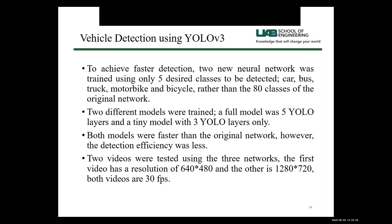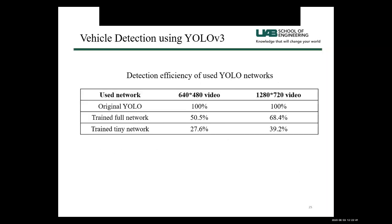Two videos were tested. The first one is low resolution, 640 by 480 pixels. The other was 1280 by 720. But both videos were 30 frames per second.